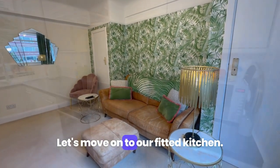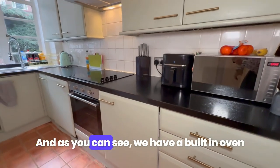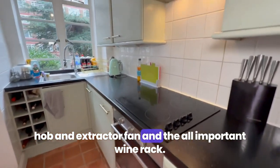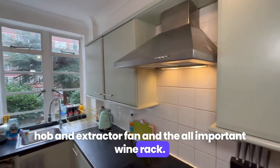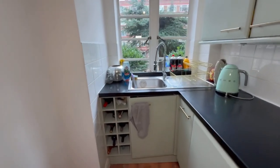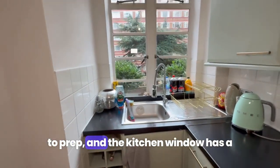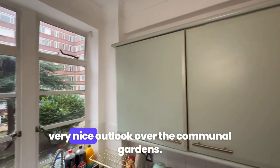Let's move on to our fitted kitchen, and as you can see we have a built-in oven, hob and extractor fan and the all-important wine rack. If you like cooking, there's plenty of space to prep, and the kitchen window has a very nice outlook over the communal gardens.